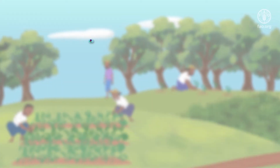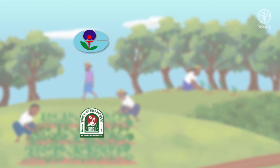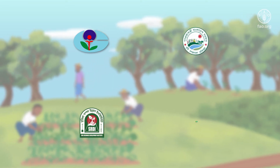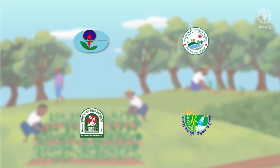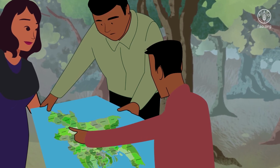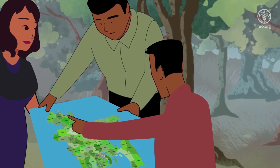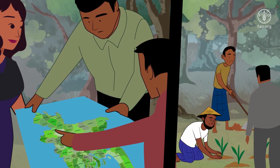To achieve these goals, the Department of Environment, Soil Resource Development Institute, Department of Agriculture Extension, and Barind Multipurpose Development Authority are working together with technical support from the Food and Agriculture Organization of the United Nations and financial support from the Global Environment Facility. They are mapping degraded land areas and identifying and promoting SLM practices in farming communities to improve local livelihoods.